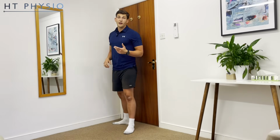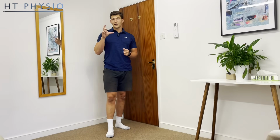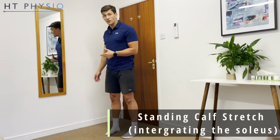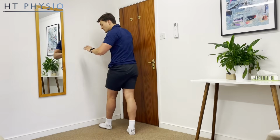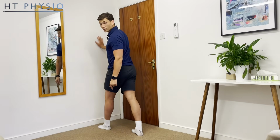Now, there's another exercise which is a variation of that, which doesn't just target the gastrocnemius, it also brings in the soleus. So it's a very similar exercise, and I'm going to show you now. So we're going to go back to the same position where we have our legs like this as we were about to do a calf stretch.